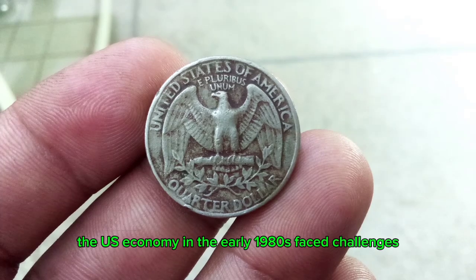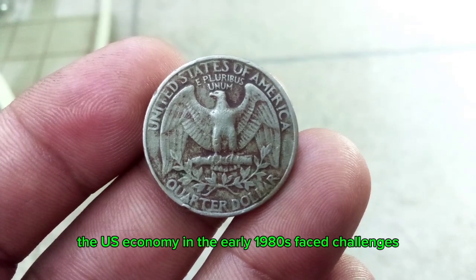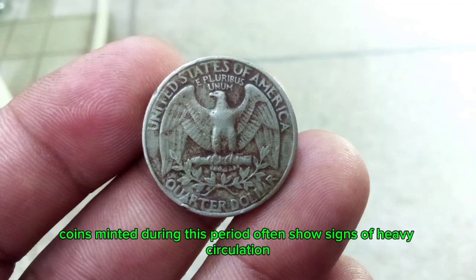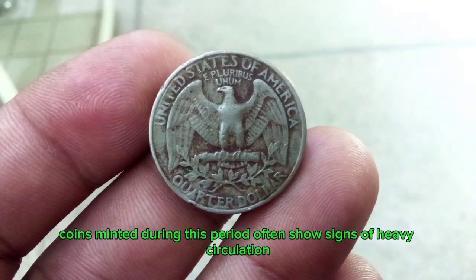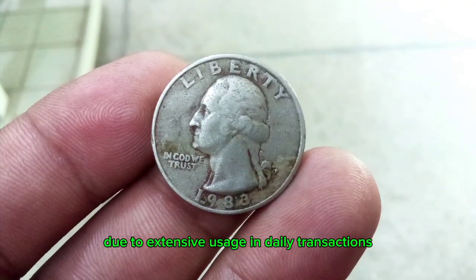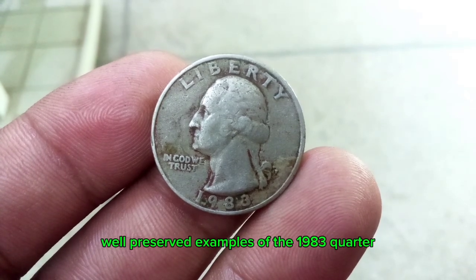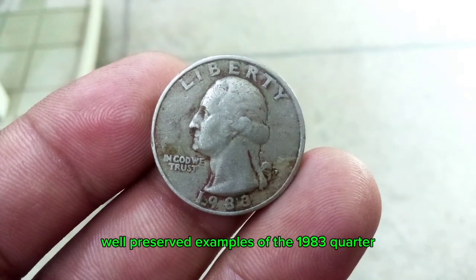The U.S. economy in the early 1980s faced challenges like high inflation and unemployment. Coins minted during this period often show signs of heavy circulation due to extensive usage in daily transactions. This widespread circulation led to fewer well-preserved examples of the 1983 quarter.